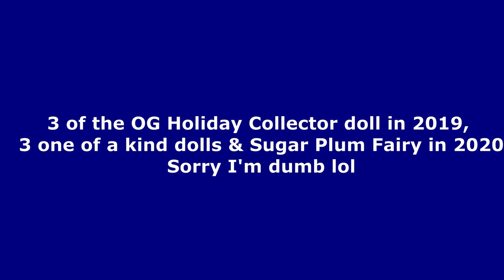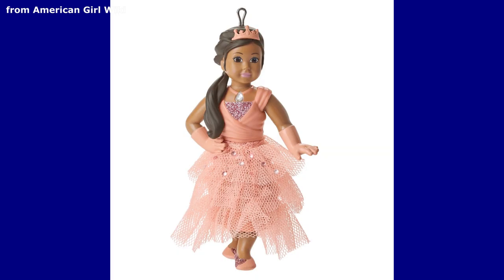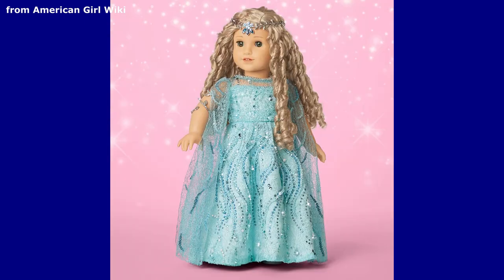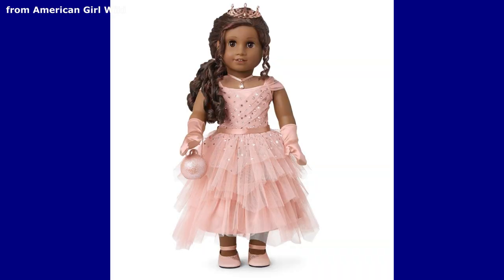In 2019, American Girl partnered with Swarovski to make four one-of-a-kind dolls adorned with Swarovski crystals. One of these dolls was the first holiday collector doll, and the other three were auctioned to benefit the First Responders Children's Foundation. In the following year, special edition dolls and ornaments were made available on a much larger scale. In 2020, this included the Sugar Plum Fairy doll, Land of the Sweets ornaments, Boho Chic doll, Fuchsia Feathers doll, and Sweet as a Rose doll. In 2021, there were the Winter Princess dolls and ornaments.